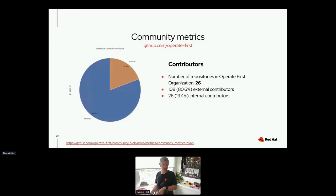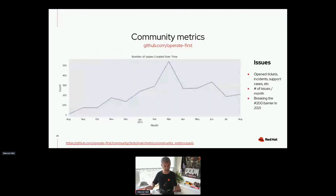That's already pretty inclusive, I would say. We measured who's internal and external not just by company affiliation, but by who is part of the Operate First team in GitHub and who we can assign issues and tickets to. Those 26 folks are mostly people from Red Hat, mostly people from the AI CoE or people that I manage, but we're growing, right? And we're trying to get more and more folks into it.